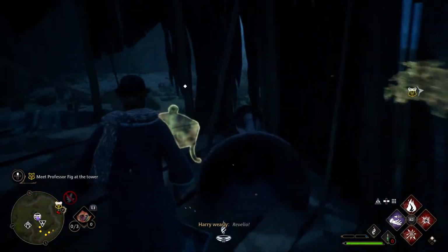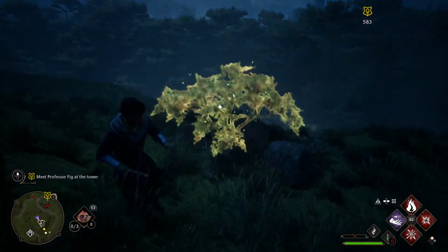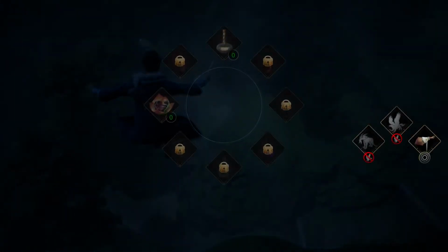Revelio. Perhaps I shall scout around Spellcroft. They come after me, they'll rest in 10.